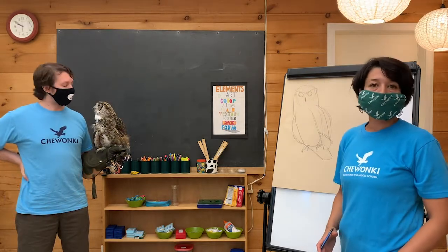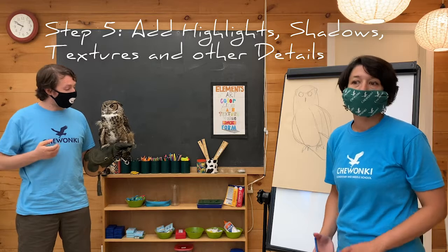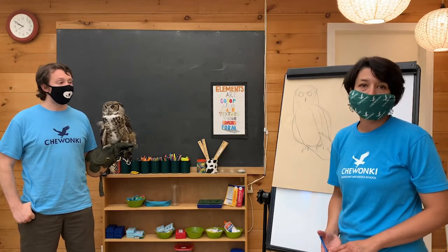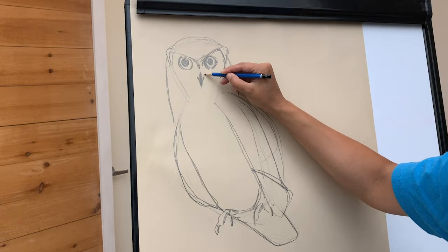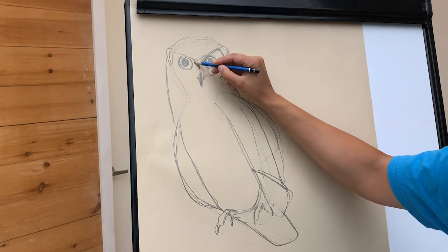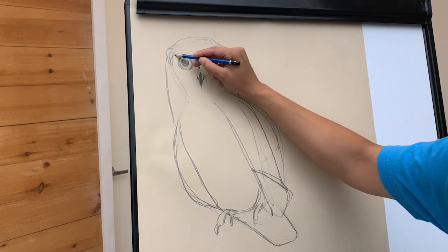Great, so this is where we get to do the really fun stuff. Now it's time to move in to the highlights, the shadows, and any textures and details that we want to include in our composition. Do you notice the shape of the head there? That round disc of darker colors around the face is called the facial disc, and that's essentially what the owl's ear is. They don't have ears like you and I.